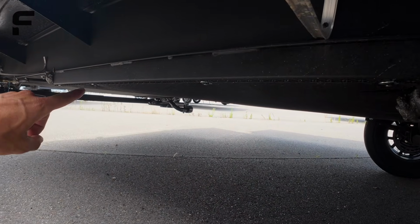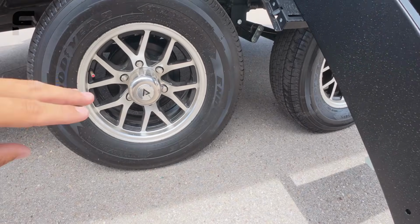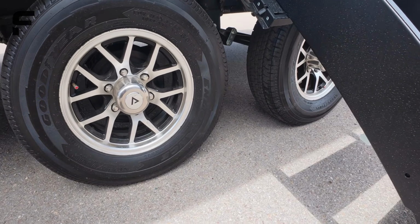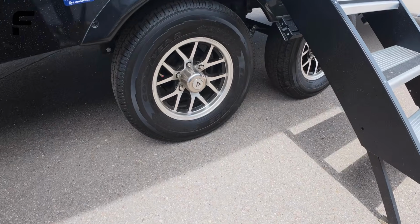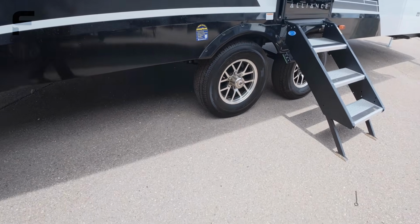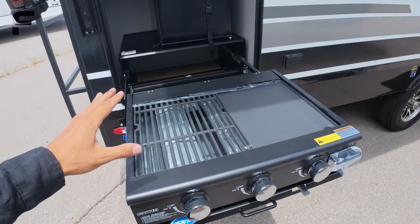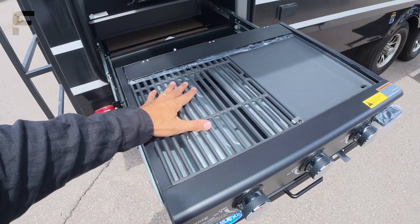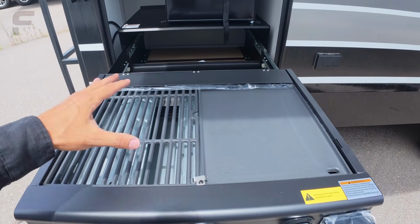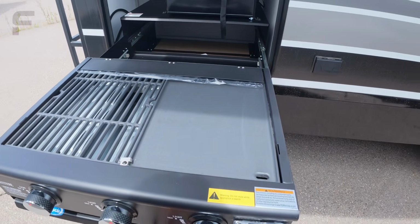It just gives it more rigidity and strength on this overall system, on this tandem axle travel trailer, but it is still a standard leaf spring style suspension there. Has the Alliance logo on those caps here, and then again, the Goodyear Endurance tire. Outlet right there, you have a mini refrigerator outside and the grill and griddle cooktop. So you have the grill here and then the griddle here, and nice big cooking surface with this. This is one of the larger griddle and grill cooktops that you'll find in any travel trailer.